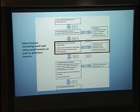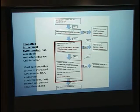So you admit them and decide, is there some immediately treatable cause, like an intracranial lesion that could be resected? So those things could be some sort of mass lesion, extra-axial lesion, pituitary tumor. And in that case, of course, the lesion gets taken care of, and then they follow up with ophthalmology outpatient. But as in the case for this patient, if the MRI looks good and there's not really anything to treat neurosurgically, then you go to this key piece of the pipeline.